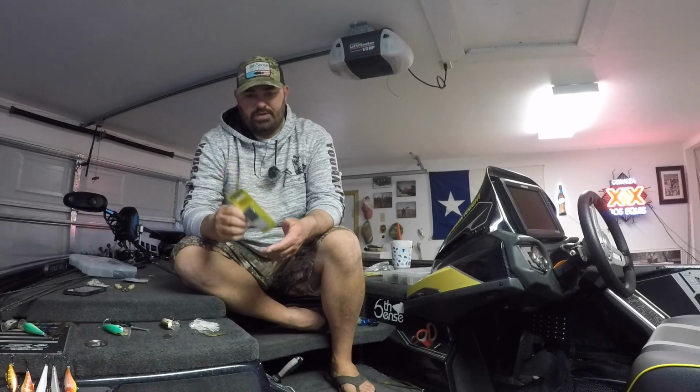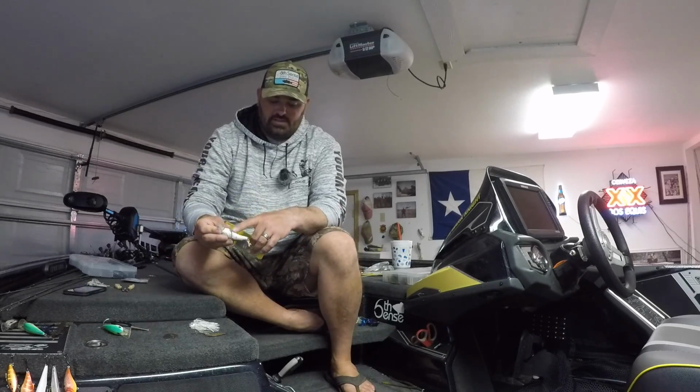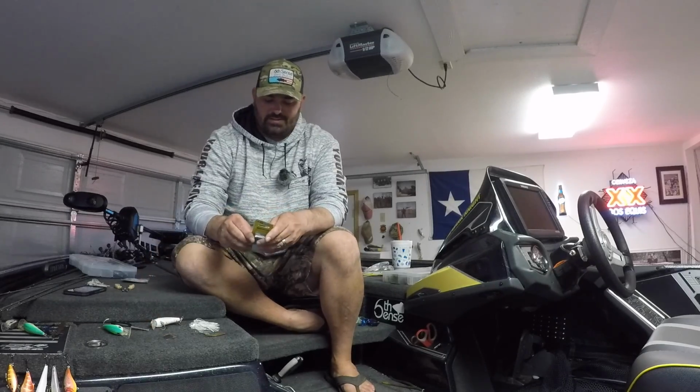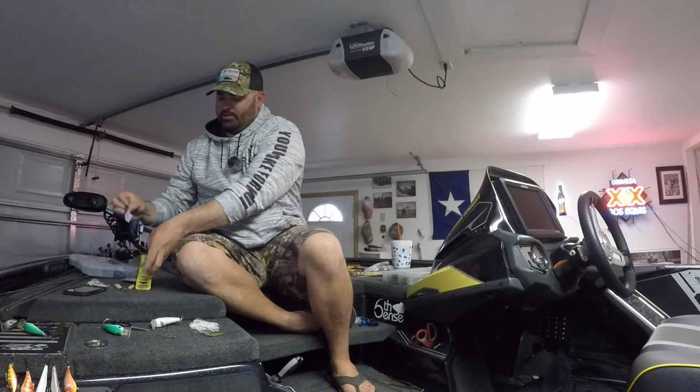These are Storm suspend strips. They also have suspend dots that are just dots with a sticky back that you can place along the belly of the bait, on the bill, however you want to place them. I don't like to do that. I like to keep my bait looking clean and normal. So what I actually do is take these suspend strips, okay, and I wrap them right around the hook shank.